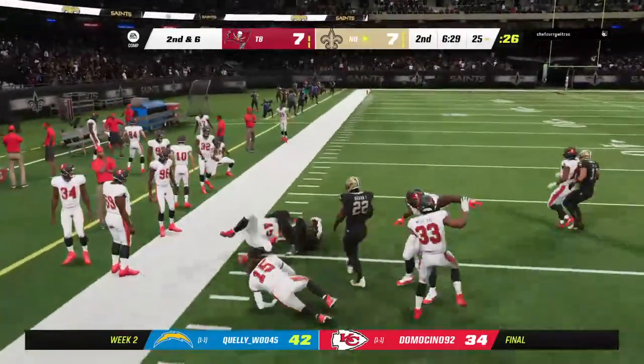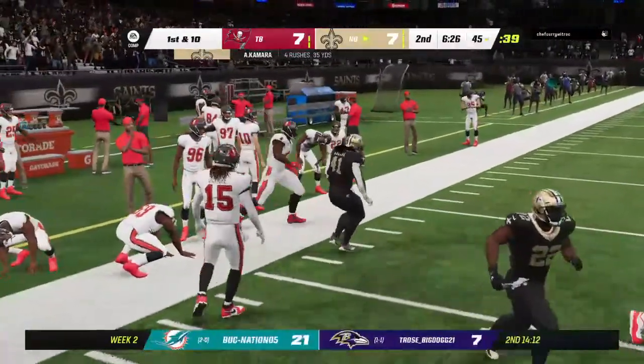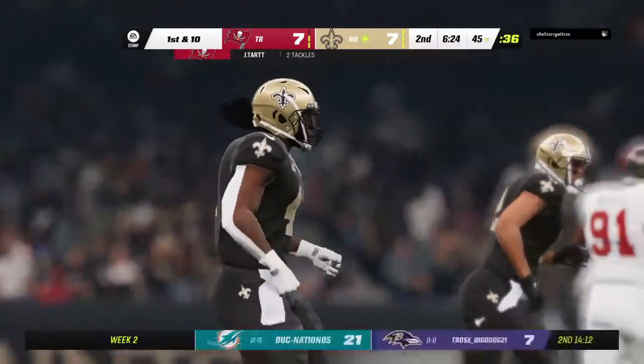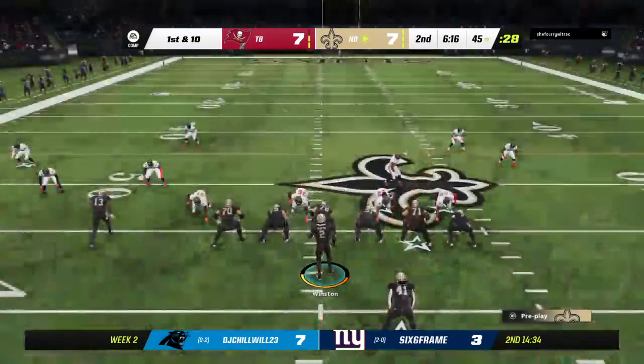Oh, he's got some breathing room. And they'll get it all the way up about 5 yards shy of midfield. That burst good for 20 and a first down.